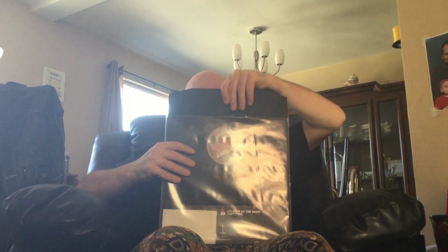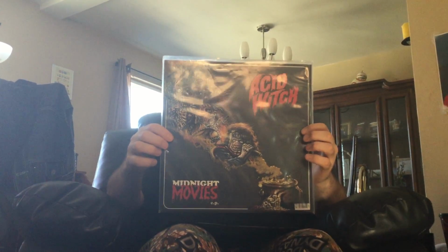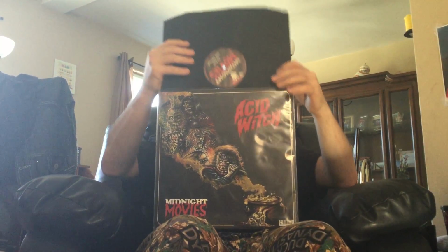It's amazing. The next vinyl is something I bought from Hell's Headbangers. And I love Hell's Headbangers. Great website. If you're going to buy underground metal, go there. This is Acid Witch with the Midnight Movies EP. Very, very cool stuff. This is beautiful as well. Beautiful red vinyl. Look at that. That is sexy. Look at you. You sexy beast, you. Again, that is the Mighty Acid Witch.